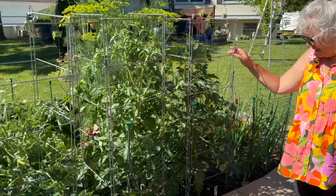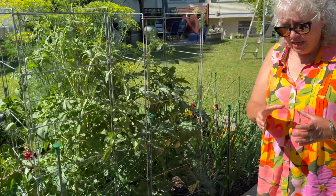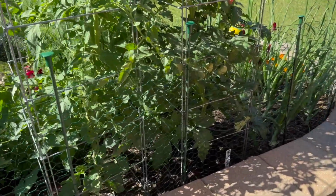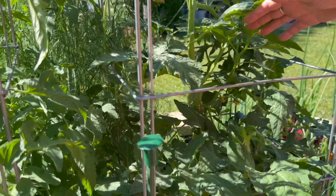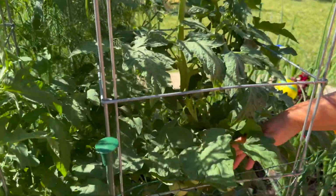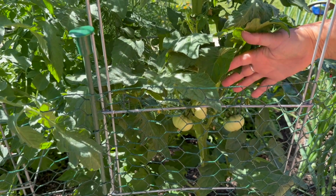This is my Dr. Wyche's Yellow. It makes a big yellow tomato, and I am just marveling at the stem on this thing. It is just huge. It's like a little trunk. And you can see I've already got tomatoes forming on there, so that's great.